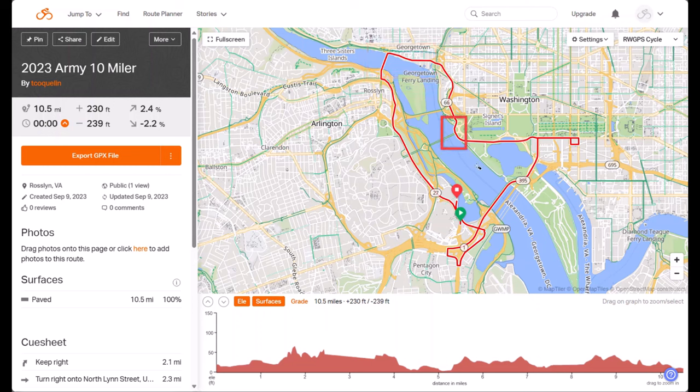Second one is right through here. Third big one that we have is right through here. And that fourth one, typically it happens right through here that you are kind of hit with some extra stuff.